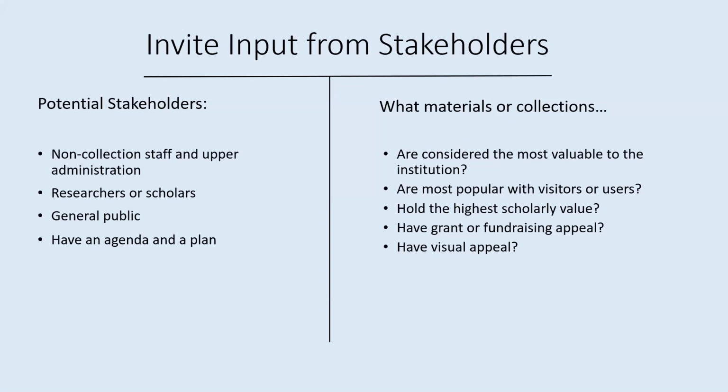So if you're a museum, consider inviting visitor services or gallery guides who regularly interact with the public. And if you serve a broad public, consider asking for their input as well, perhaps in the form of a survey or in-gallery interviews. If you're a research institution, think about inviting scholars. And depending on the size and scope of your collection, you may also benefit from an in-depth scholarly assessment of certain areas of your collection to help set priorities.